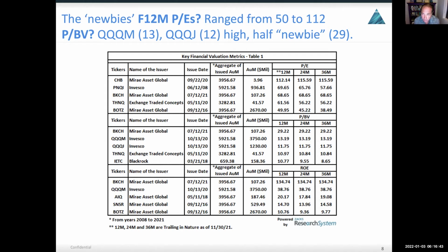Look over on their PE on the one side, and you can see we're looking at anywhere from 50 to 112 PEs. I mean, these are extremely rich valuations. Extremely rich. So how do we compare this versus like the Q?